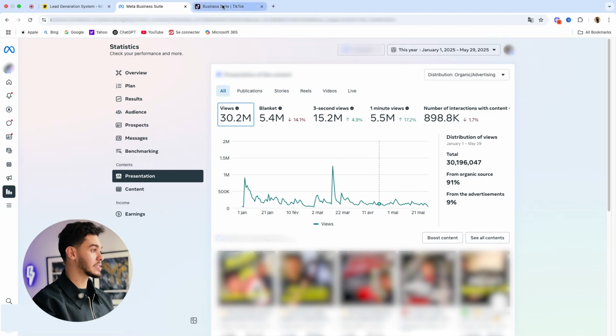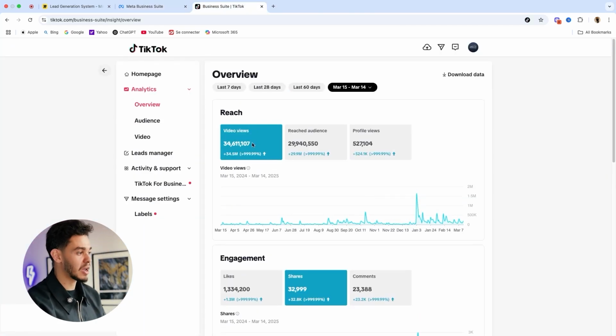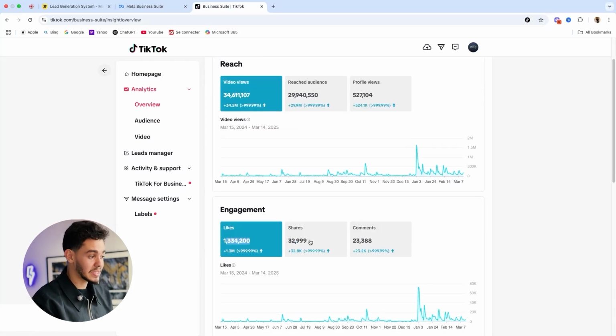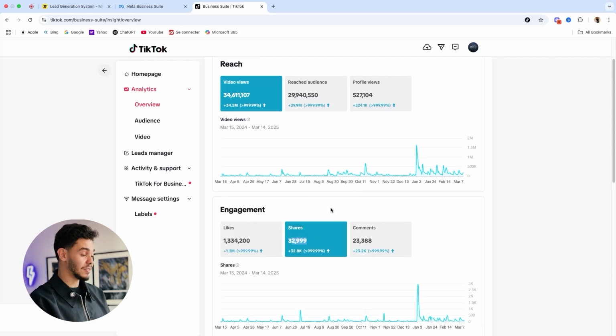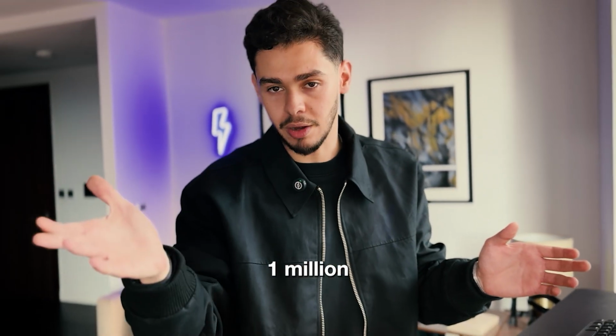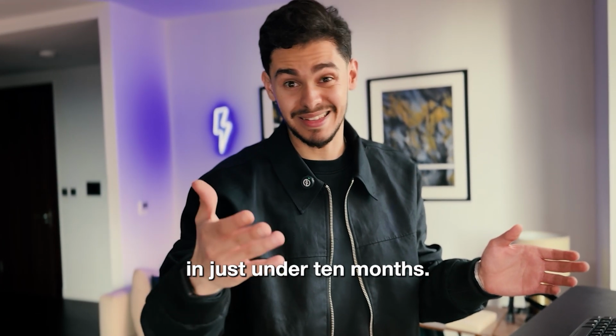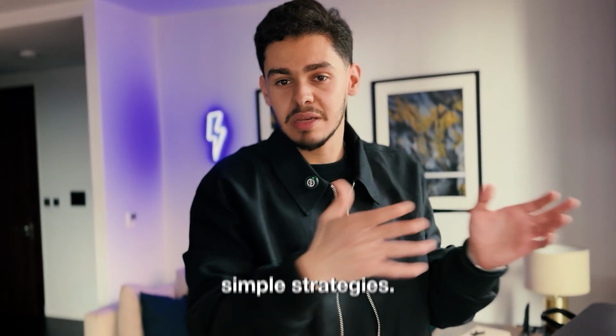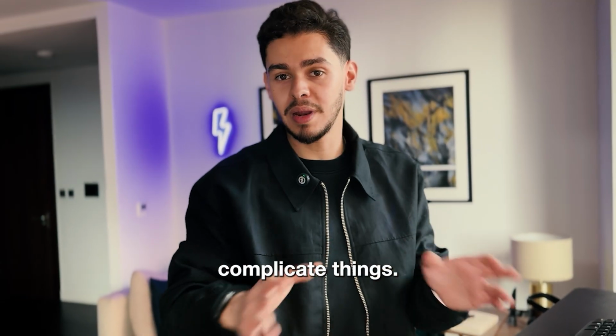Let's check their TikTok dashboard for now. As you can see right here, they've got 34 million views over the last 365 days with 1.3 million likes and 32,000 shares. These numbers are crazy stupid because this client, they've actually made over £1 million, a lot more than £1 million in just under 10 months. And this is what happens when you do simple strategies. This is what happens when you don't complicate things.